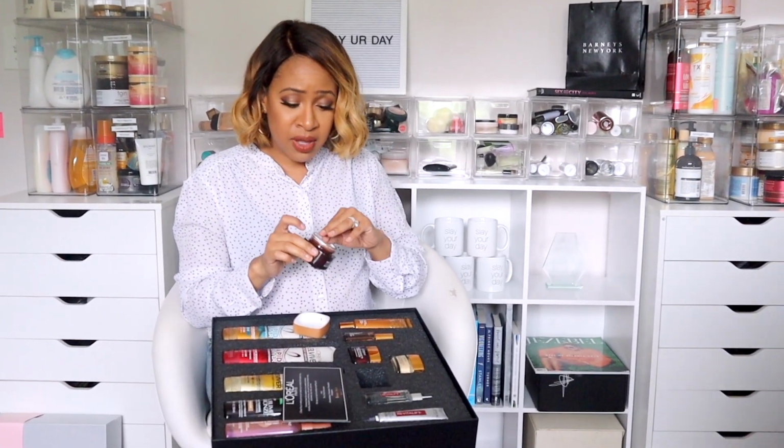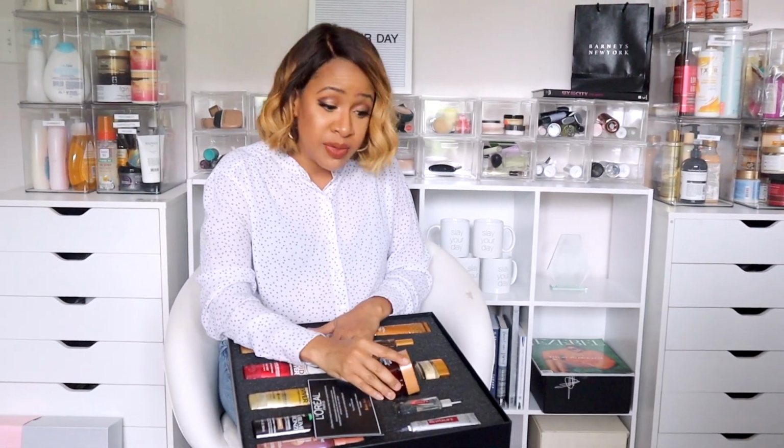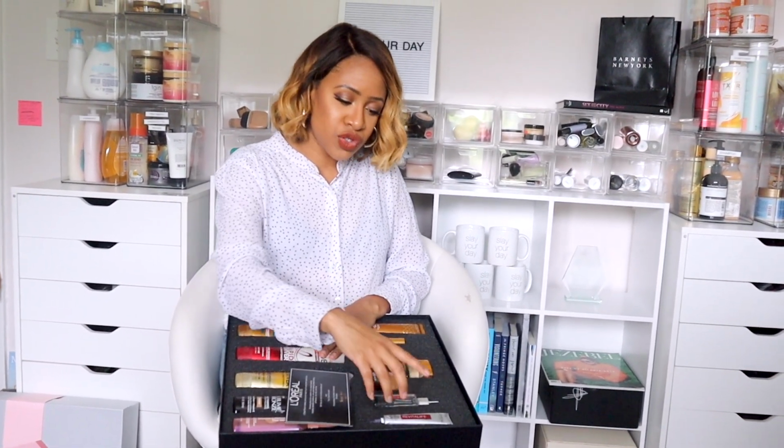It also smells amazing. It's so cute and pretty. It looks very brown sugary. Excited to try this, and I actually need a physical exfoliator. I've been doing peels, I've been doing masks, sheet masks pretty regularly, but I have needed a new go-to physical exfoliator. So I'm excited to try that.